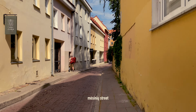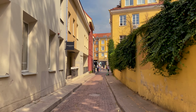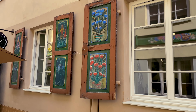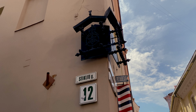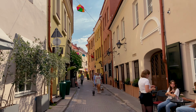And let's start! First must-visit place is Stiklių Street. Architecture is beautiful here and it's always decorated with new artworks. It's probably one of the most photogenic places in Vilnius.